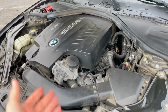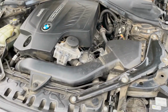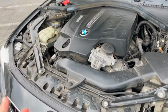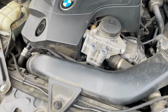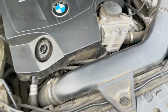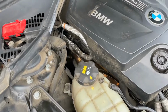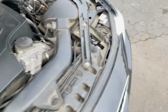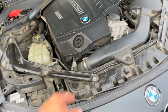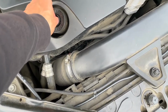That's a pretty damn clean N55 engine. A little bit dusty, but it's okay. Dust is nothing compared to baked oil. And look at the alternator, everything super clean. Oil filter housing super clean. 69,000 miles. It's good for an N55. Also, I noticed that's the common problem with the oil filling cup.